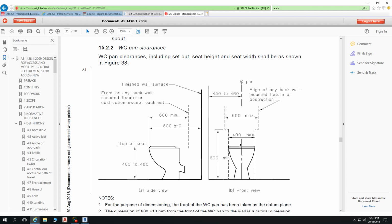Is that the toilet only for adults? I mean, there's some kids' toilets that are very low and small. Yeah.